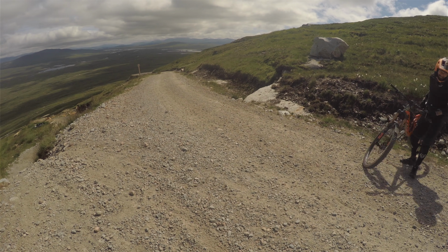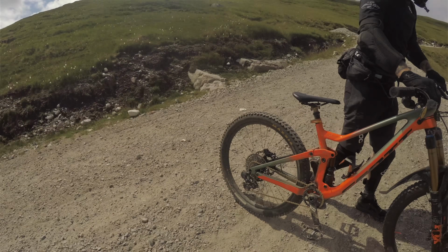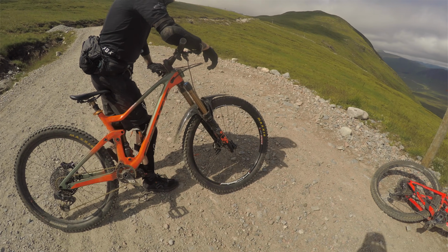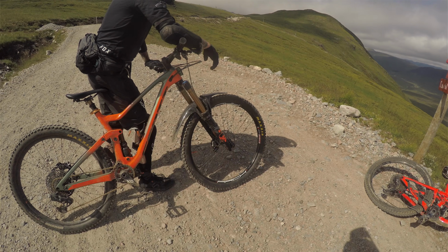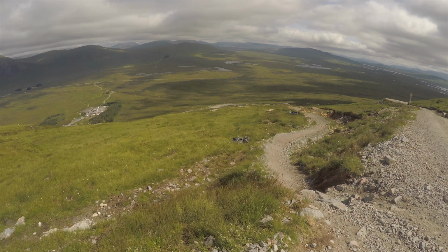Nervous. Coming up the chairlift, it is quite intimidating, isn't it? It looks brilliant though, it does look really good, but yeah. I'm sure it'll be fine. I mean, it looks quite flowy from here.